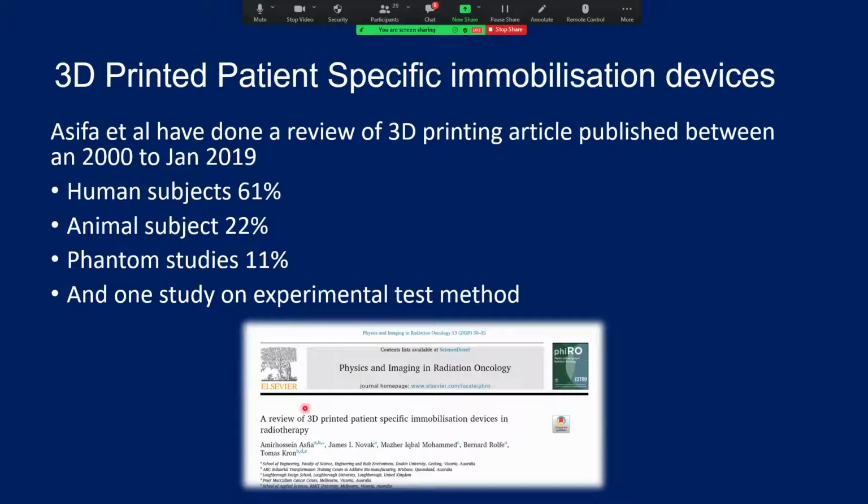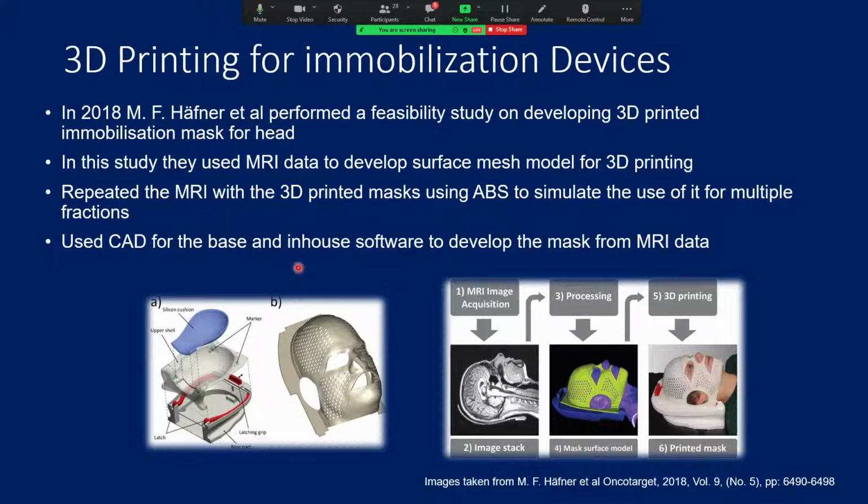This is the one that I told you about, a good review about immobilization devices by 3D printing. You can make a patient-specific immobilization device, and they have looked at about 18 papers, I think. I don't remember exactly. And they found that human subjects were 61%, animal subjects were 22%, and phantom studies were about 11% of what they have seen. And these are some of the immobilization devices tried.